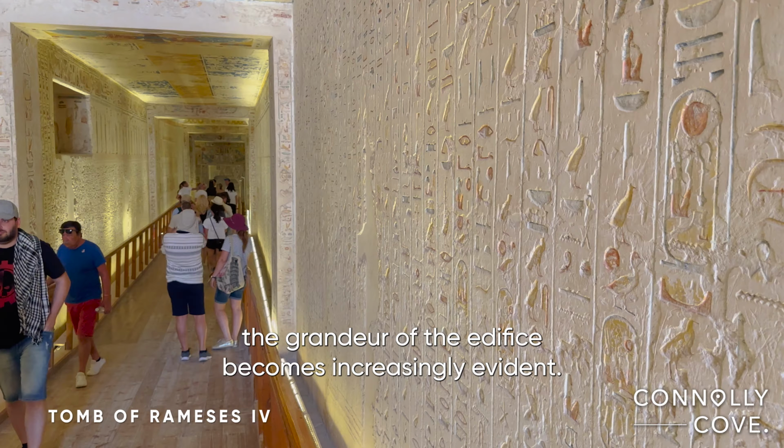The Valley of the Kings holds over 60 tombs where the ancient Egyptians buried their pharaohs and nobles. The tombs were decorated with intricate paintings and hieroglyphics to guide the deceased through the afterlife. Rameses IV, Rameses III, and Rameses II were among the most famous pharaohs to be buried in this valley.